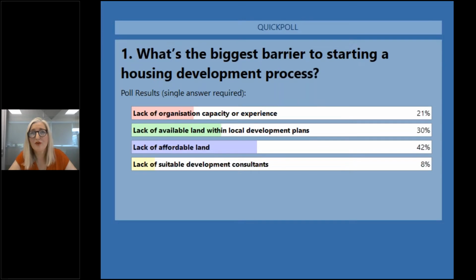Right, okay, so we've got a bit of a mix. Lack of affordable land has come out pretty high, so perhaps we need to look at policy and how we can affect change within that. Lack of suitable development consultants came in low, at 8%. So let's look at those and see where we can bring some improvements.